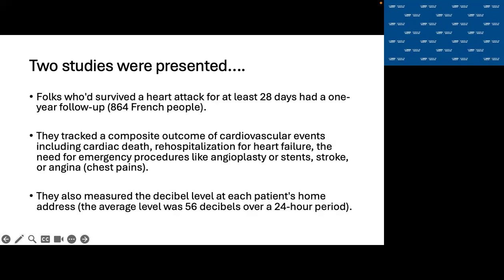And what they saw was, first of all, the average level of noise in their neighborhood was 56 decibels. I'm sure you all know what that means, so I won't labor it right now. They looked at that over a 24-hour period, measured at each patient's home. That's how they measure the risk. They looked at the outcomes on these people with heart attacks, and then they measured the noise in their homes. So this is not just an estimation, it's actual measurement of the noise, and then they calculate the average exposure per 24 hours.